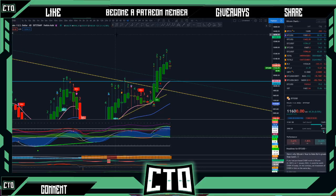We need to see a substantial amount of volume come into the market to push it back up a little bit higher. If not, we're looking for support right at about 10.8 or 10.5. If we break through 10.8, then we're looking at 10.5. And then if we break through 10.5, well, it could be back into the 9Ks for Bitcoin. Just saying. So we're going to keep a heads up on this.